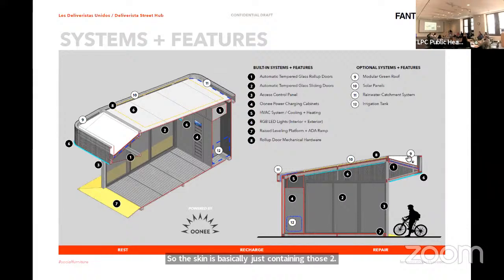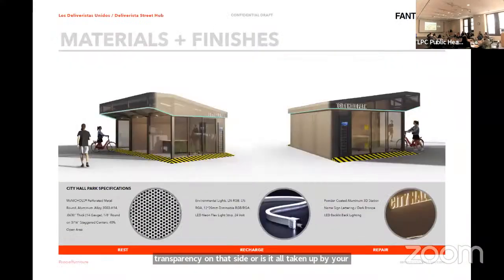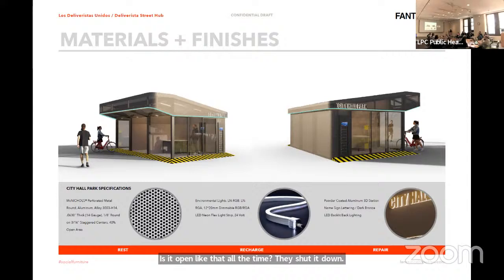All right, Commissioner Chu. Yeah, I'm just wondering, so the street side is opaque, right? The back of it, yes. Right. Is there any way to get some transparency on that side, or is it all taken up by your charging battery cabinets? I guess my concern is only just visibility. These are little spaces, and I also just wanted to ask about hours of operation. Is it open like that all the time? Do they shut it down at certain hours? Is it just public open use 24/7?